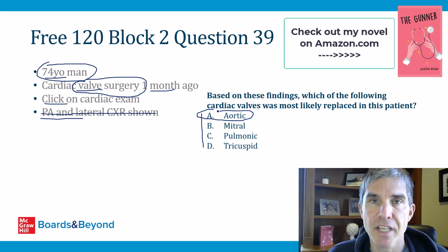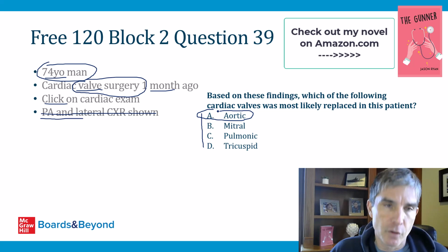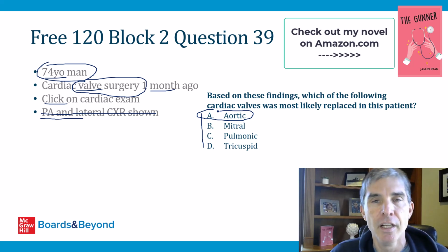Can patients in this age group get other valve diseases? Of course, but those are very, very rare. And far and away, in a man in this age group who has valve surgery, it's going to be aortic valve surgery for aortic stenosis.